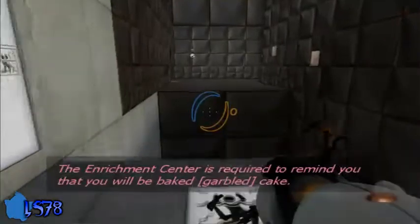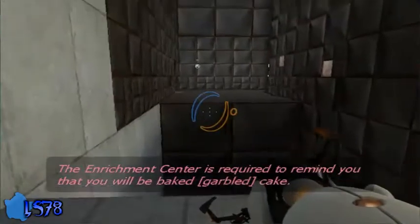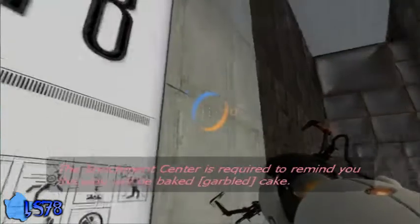The Enrichment Center is required to remind you that you will be baked, and then there will be cake.